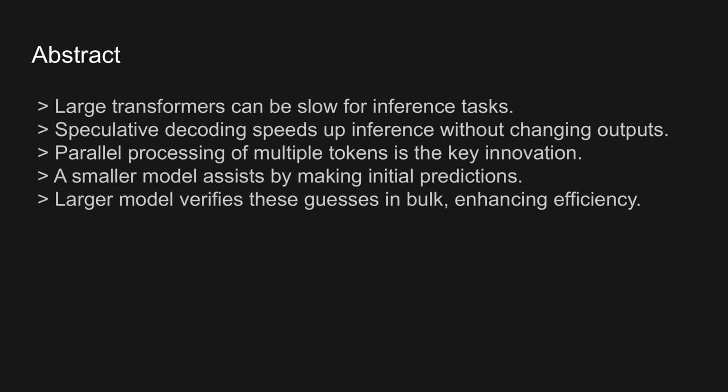So, speculative decoding is all about speeding up the processing time without changing the actual predictions of the model, right? Exactly. One of the unique aspects of this method is that it accelerates the inference process, but ensures the outputs remain the same as if they were generated through the standard, slower approach. This new method works by combining a smaller, more efficient model with the larger model. The smaller model generates guesses or initial predictions that the larger model can then quickly verify and accept if they meet certain criteria. This way, several tokens can potentially be processed at once.